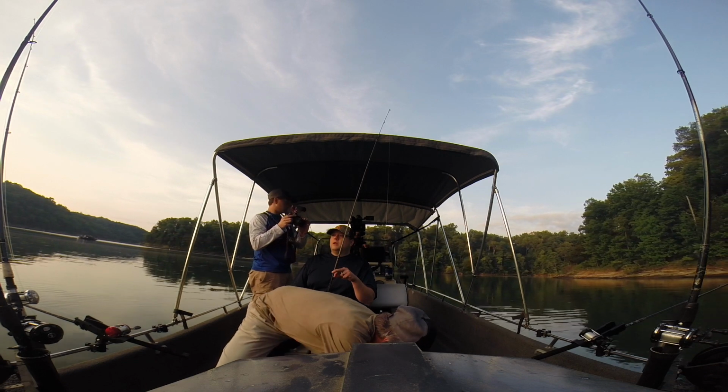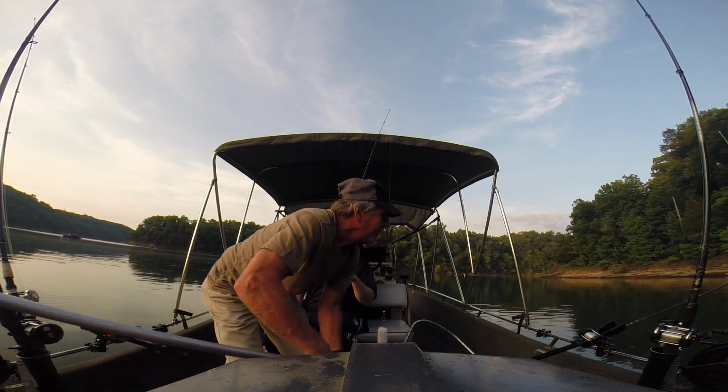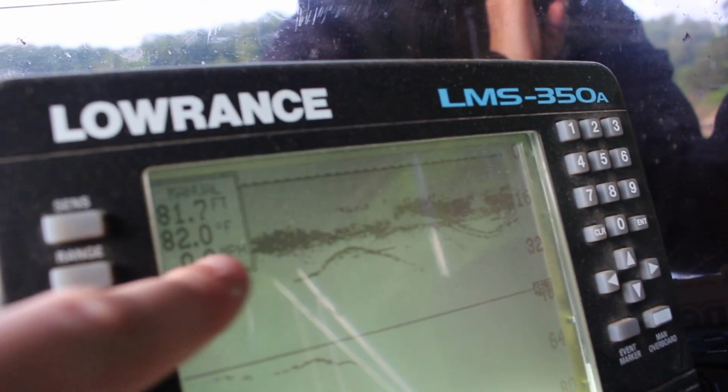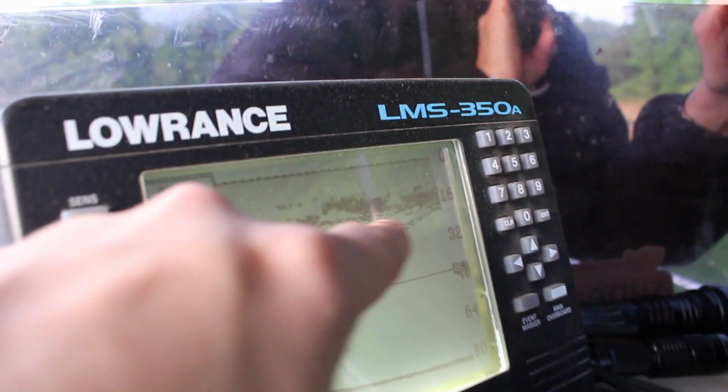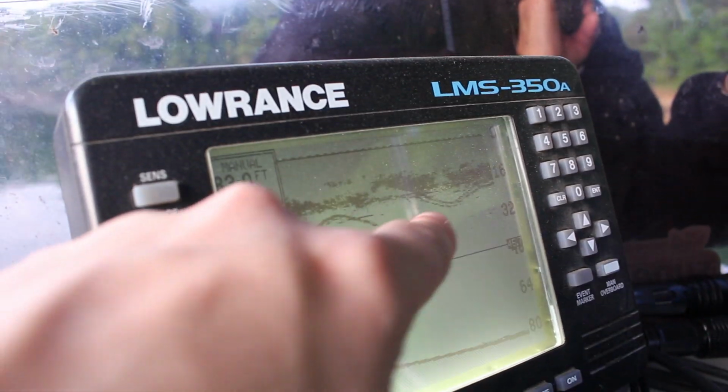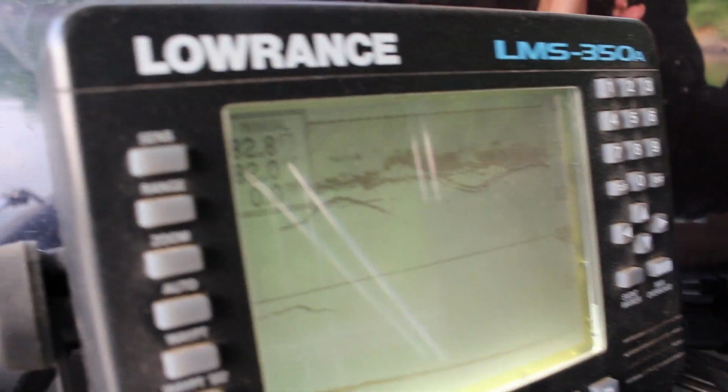Oh yeah, he's 25. Folks, as you can see right here on this graph, these streaks right here is what we're looking for. All this wad of bait right here, right where we're fishing, around 18, 20 foot deep. And these streaks, these stripers coming up and feeding on that bait.